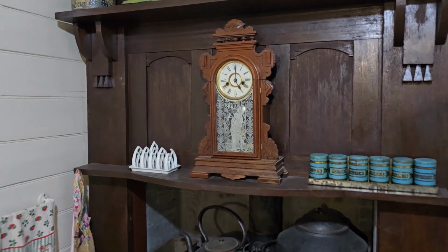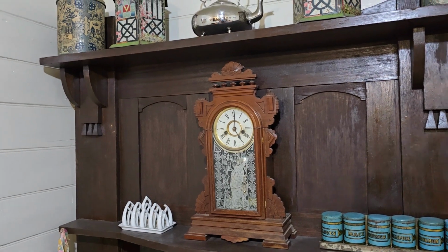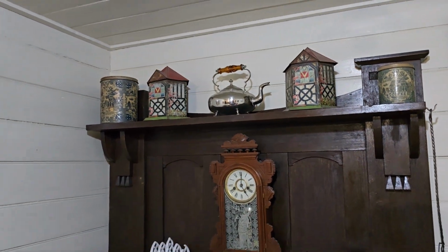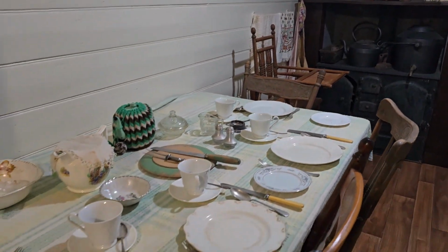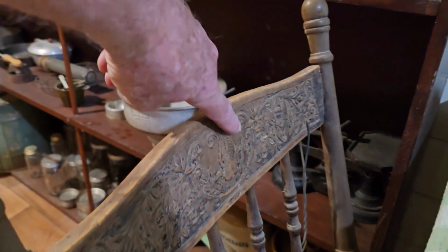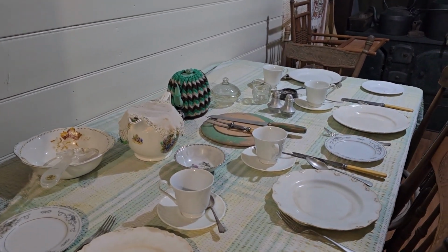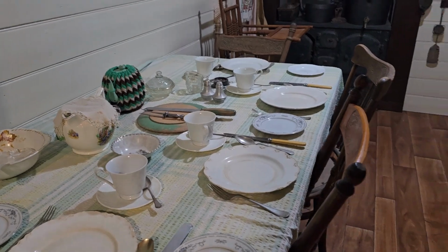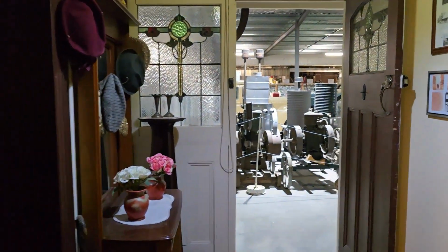Another Ansonia. When I say Ansonia, they could be Sessions, could be Welsh, could be a number of different American makers, but they're a standard mantle clock from around that era. Very nice, and more of a country kitchen table here with these kangaroo chairs. They usually have a kangaroo at the back. I think it is, or a lyrebird. So they're nice early bentwood chairs with your basics on the table, old breadboard. Very nice. They've done a really good job with these houses. Fantastic. You wouldn't know you're in a shed.